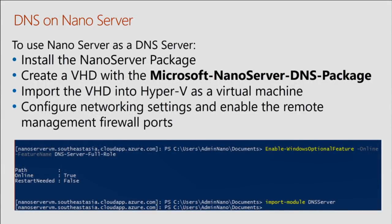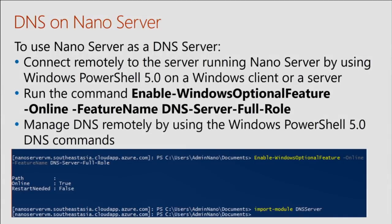Here's your Nano Server options. There are several different ways of putting DNS into a Nano Server. When you build the Nano Server VHD at the beginning, you can add the package at that time using PowerShell. If you've already built your VHD, you can use Install-WindowsFeature and add the DNS feature inside the Nano Server. You can use DISM to add it as well. Enable-WindowsOptionalFeature is the other way.